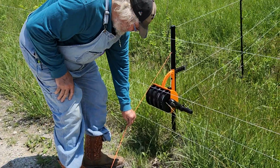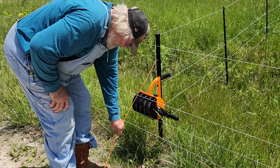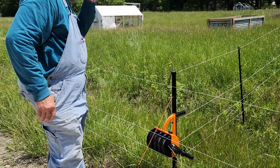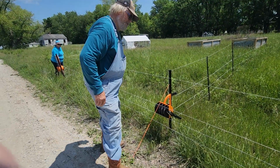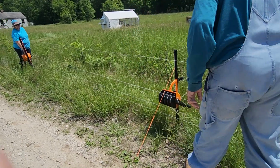So put my little guy back in. Why, I think you need to go under that. Yeah, but that doesn't conduct electricity, honey. I understand, but it does make a big goat gap. Okay, well, I'm going to put this in a little farther, and we control all that with our posts.